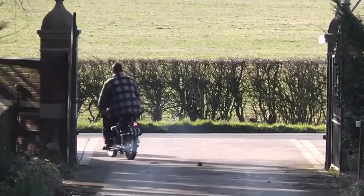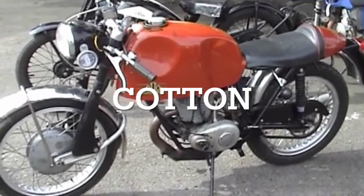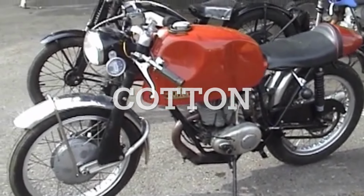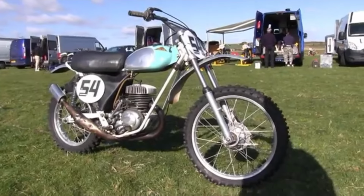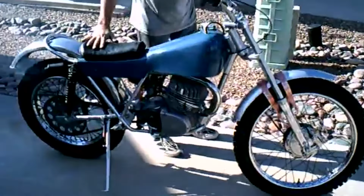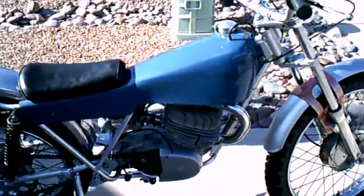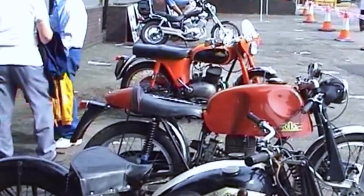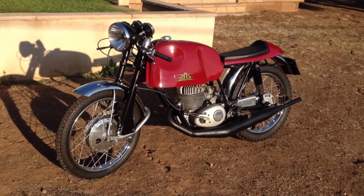The Cotton Conquest. Cotton, like Greaves, is a company best known for the production of off-road machines, whether they be trials or scrambles. And like Greaves, they also made extensive use of Villiers engines. They're also based in Gloucester, again further south than most of the production companies at that time.